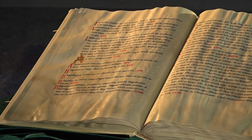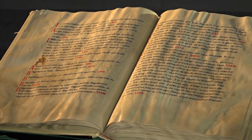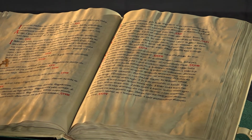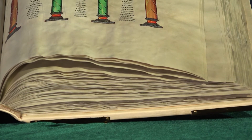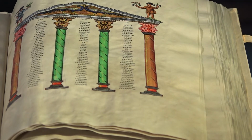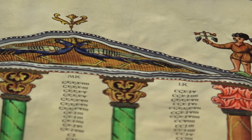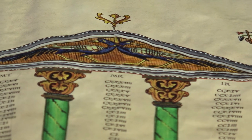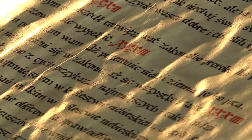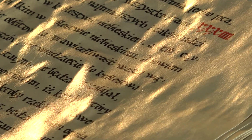So he divided the whole Bible into pericopes, which we see here, and he put the numbers in the text of the Bible. So instead of numbering the pages, he made so-called pericopes. We did it for the first time after 1,000 years. So this is the Bible for the first time having these canons of Eusebius.